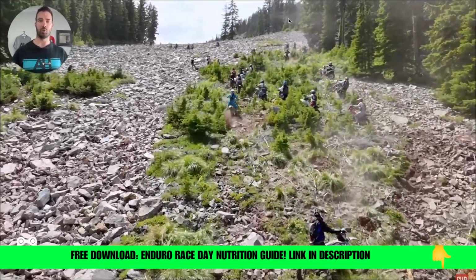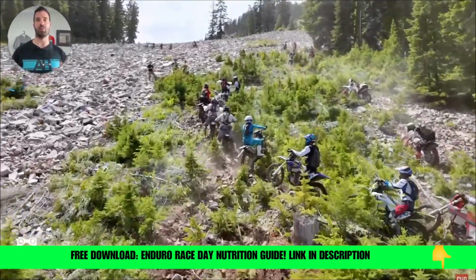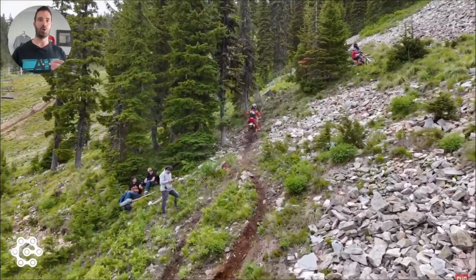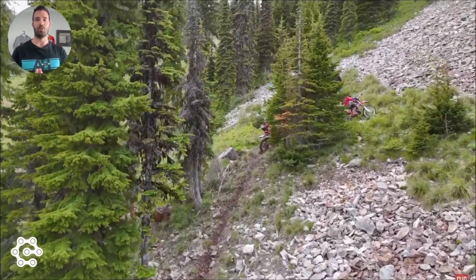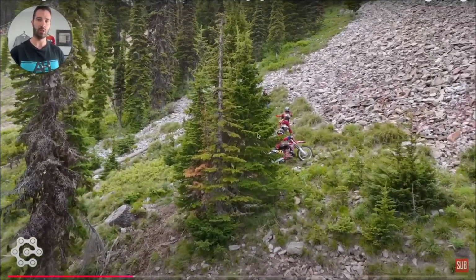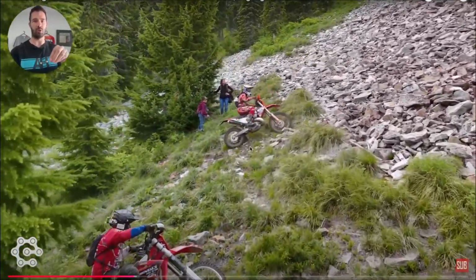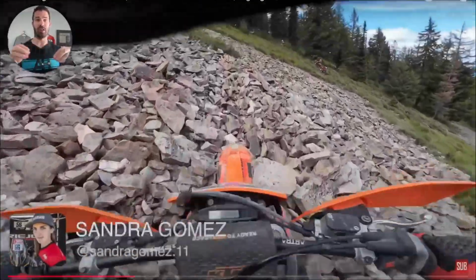The reason it's important is because you want to start that recovery process as quickly as possible from when you finish the race. Especially for multi-day events, where you think about Romaniacs, or the Finke Desert Race here in Australia. The longer your body goes without the nutrients it needs to start building itself after the race... let's say for these guys, the moment you stop racing and you finish, and you come to a stop and you're done for the day, that's the moment your body needs those nutrients to start the recovery process.